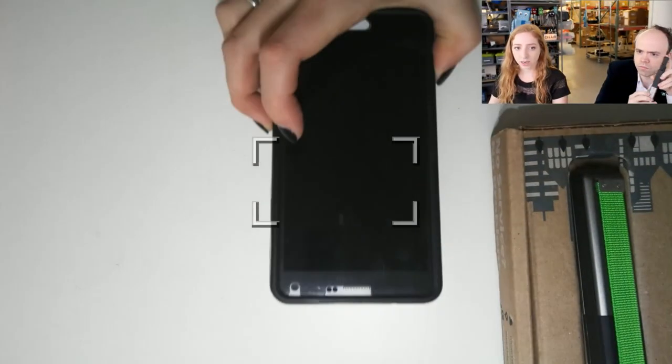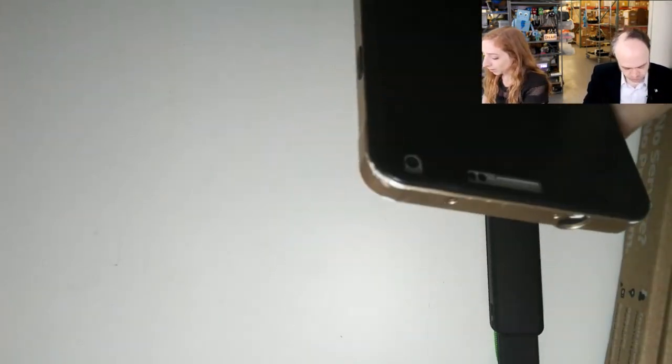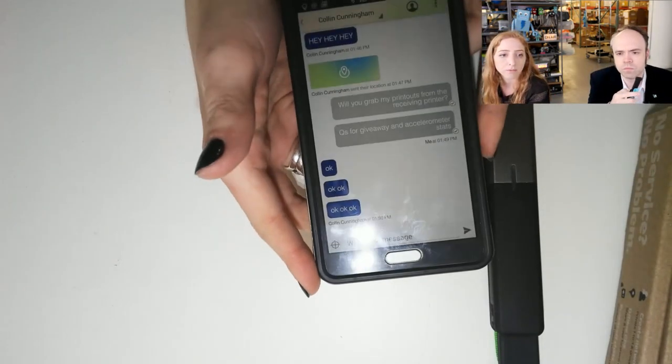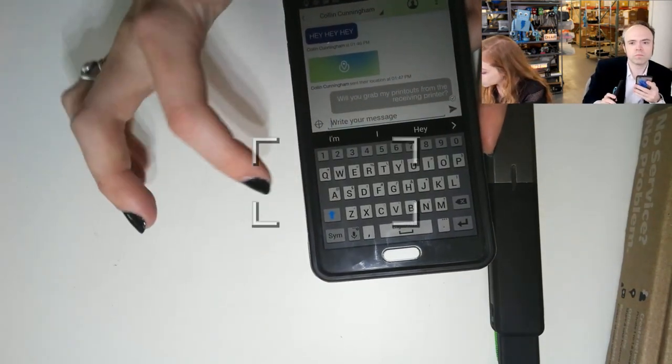I'm going to go back to the overhead, and I can show you. Yeah, so Colin's got his GoTenna. I've got mine here. Did you turn it off? I think I can show the phone. The app doesn't have any identifying information on it. So that's cool. So I can send you a message.